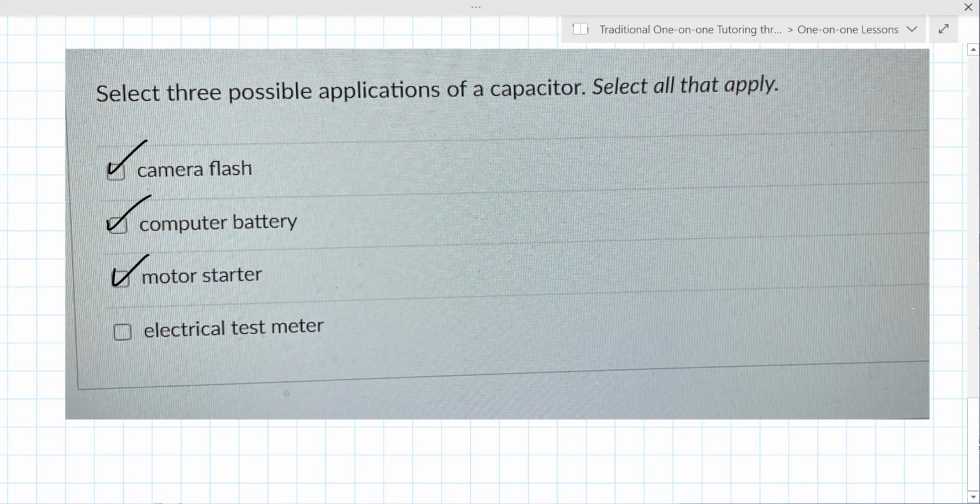The flash has to build up a charge to work. Your computer battery holds a charge. That's why it's able to power your device. The starter in your car holds a charge to be able to turn over the engine if you have a gas-powered vehicle.